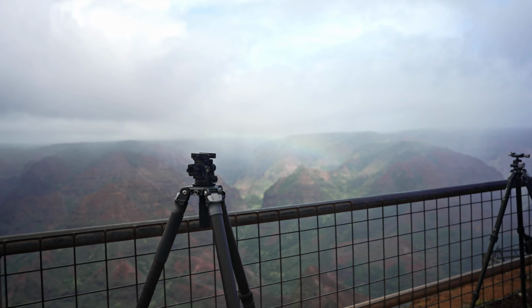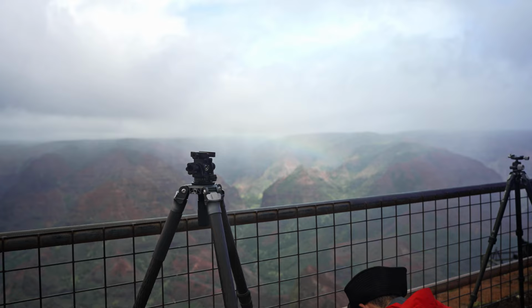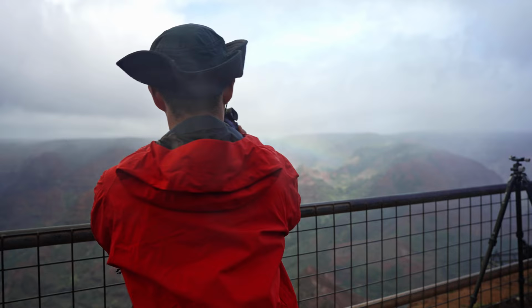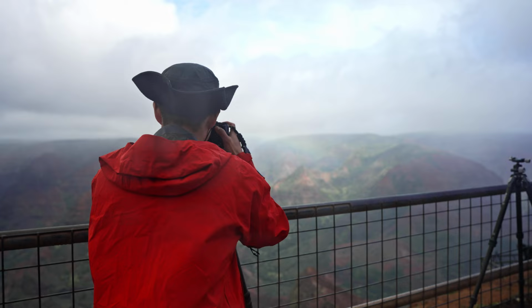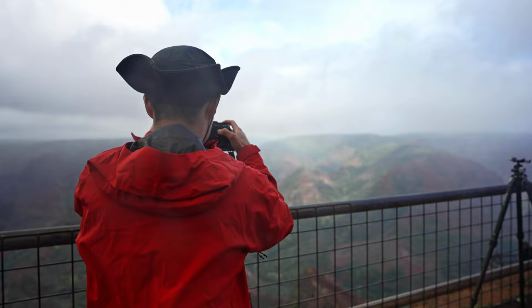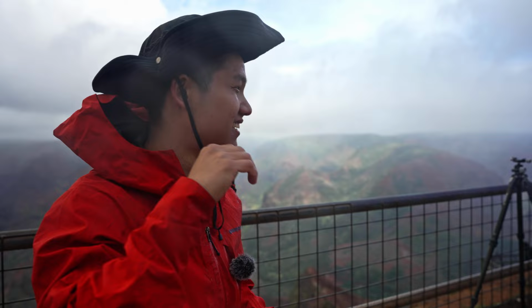Oh my god, here comes the rain. But there's a rainbow. You get polarizer. What is this? Oh, too bad. You can see them all better with the polarizer. Oh man, it is wet right now.